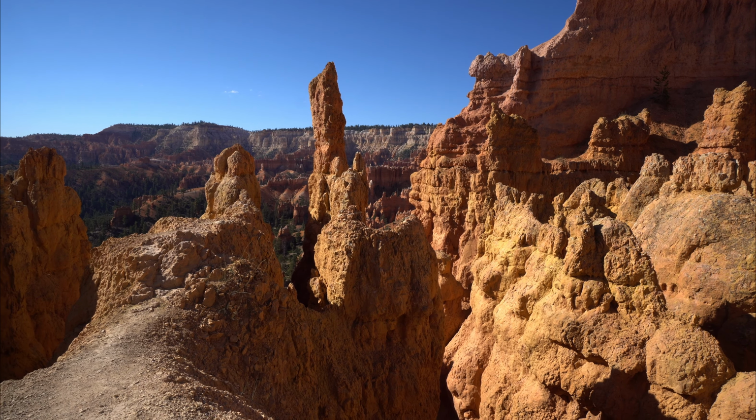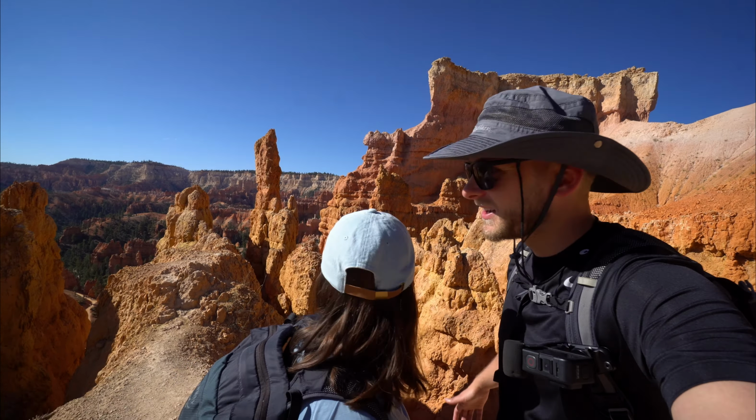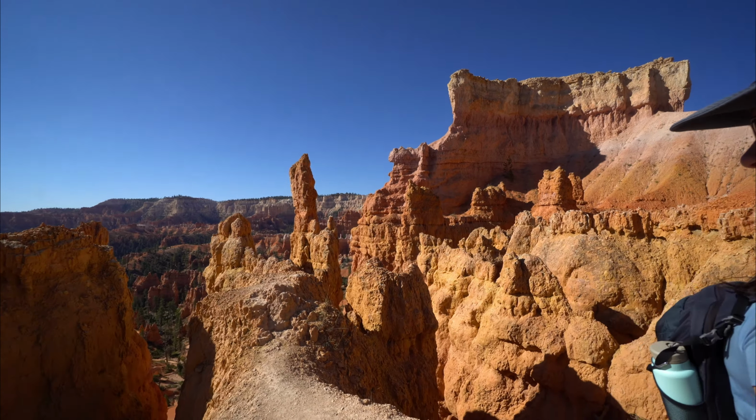We're getting our first look at the hoodoos close up. Pretty cool looking.